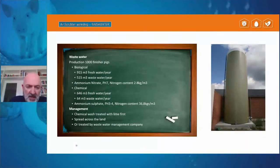kilograms. A chemical air scrubber, on the other hand, will need less water and produce less wastewater: 646 for the same amount of animals, and producing 64 cubic meters of wastewater. The byproduct of this is ammonium sulfate, which runs at around a pH of 3 to 4. The nitrogen content is about 36.8. It's basically doing more binding, therefore producing more nitrogen from the process.